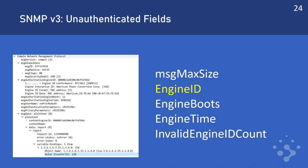There's some other stuff that comes out of here: engine boot time and invalid engine ID count. Invalid engine ID count is really fun. That tells you how many times someone's tried to authenticate to it via version 3 and failed. So it's almost like a bad auth counter. If you want to see if someone's trying to hack your network, scan it once, look at that number, and come back a week later and see if anything else touched it.